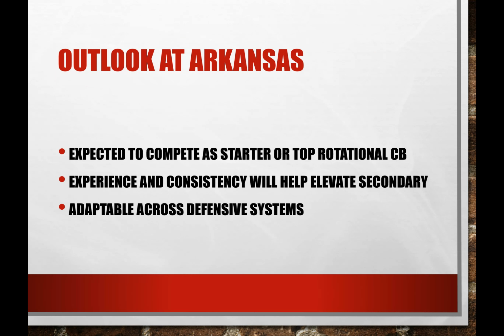He has experience and consistency, and that will help elevate our secondary. And he's seen it. He knows. So when the coaches are talking to him, he's seen it before. He knows how to respond to it, and that will give him consistency too. And he's adaptable across defensive systems. That means he can bump and run. He can play off, play some man. He can play zone. I see him play a lot of zone.